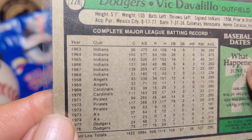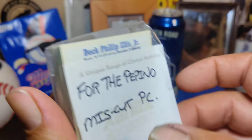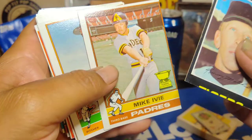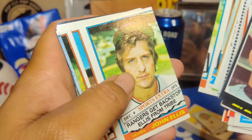Nice. All right, and part of my miscut collection right here. This I got in a PC, I mean a care package. All right, here we go. But check out some of the miscut PC. Pretty bad, huh? Some of these. Look at that one. Look at these. Man, just some bad miscuts, man.